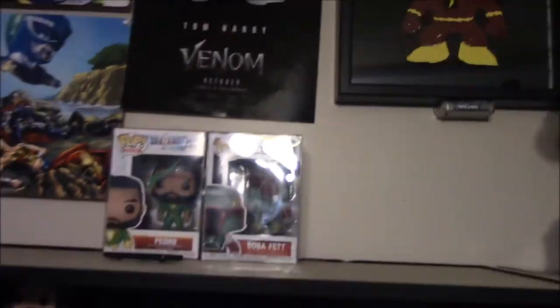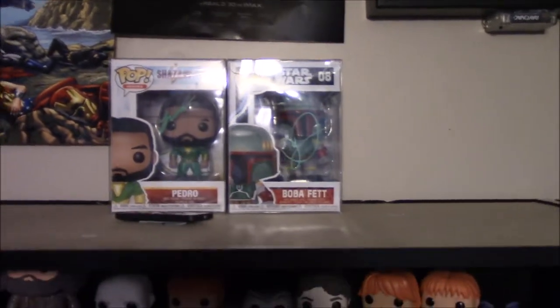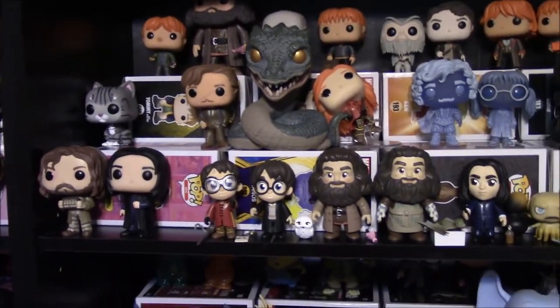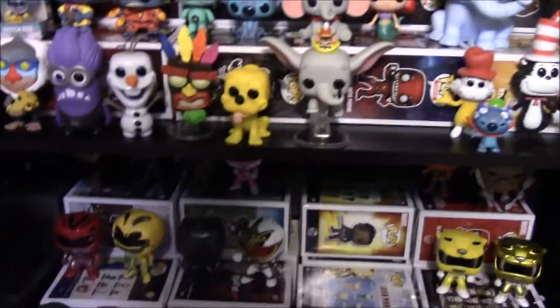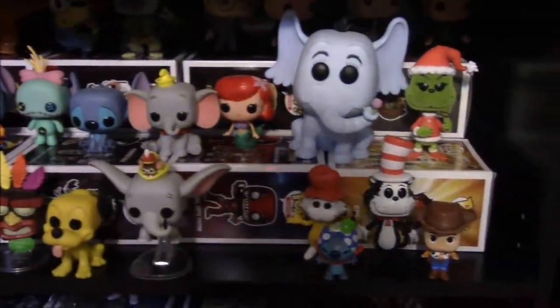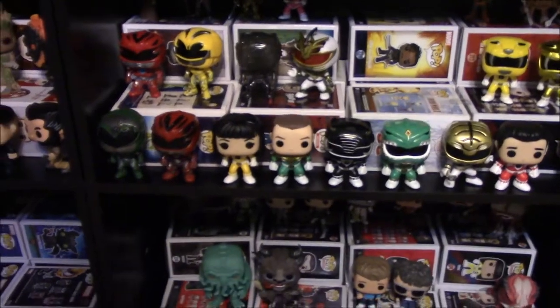So if we go over here, a few more signed Funkos that I got out of also the band box that I was talking about before. Below that, these two shelves are my wife's shelves. She's a big Harry Potter fan, so these are all her Harry Potter ones. And then down below here, some more things she likes. Minions, Dumbo, Dr. Seuss, stuff like that. Below that, some Power Rangers. I'm a big Power Ranger fan, so I got quite a few of those.